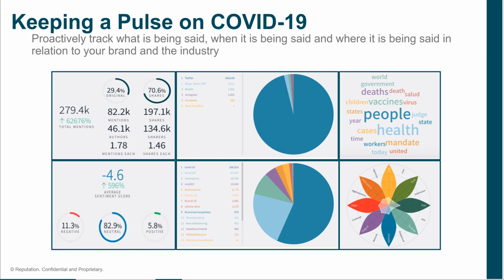And this is where combining the insights of reviews with the insights of social listening are incredibly valuable to proactively track what's being said, when it's being said, and where it's being said. I know that what we have on the screen is a lot to look at, but it's just a very small sneak peek of how we track sentiment of all online chatter, the viral potential, the emotion behind it, and more. So stay tuned, because our next webinar in early 2022 is going to specifically speak to social listening in the healthcare space.